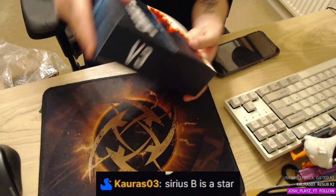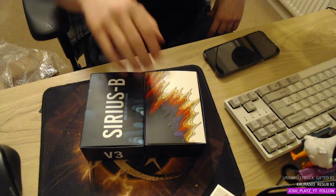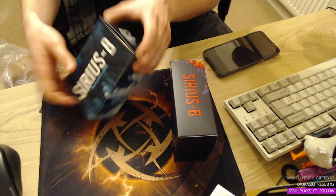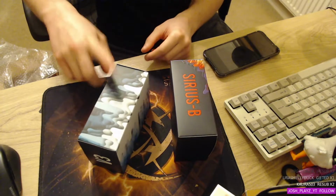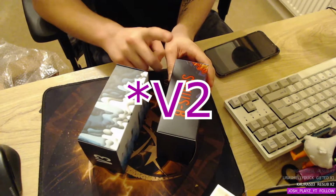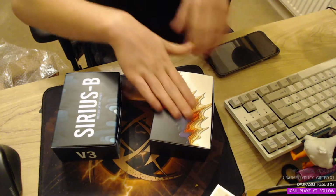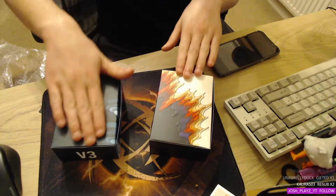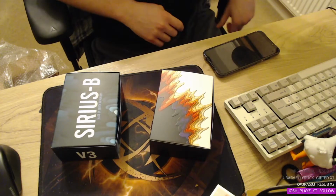Sirius B is a star, and the deck that this is based around is of the star. This one's also Sirius B. That's actually really cool to get. This one is Sirius B version 3, and I think this is Sirius B version 1. Can't remember, I think that's what that one is. I did actually want this deck. Ooh, it's got the ripples on the top of it. Oh, that's nice. I do like that, right? Which one do we open first?